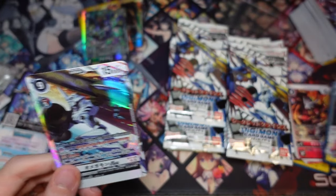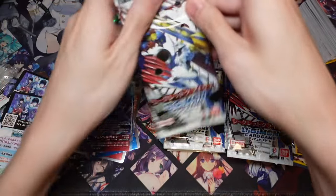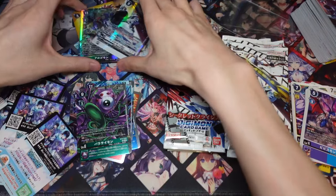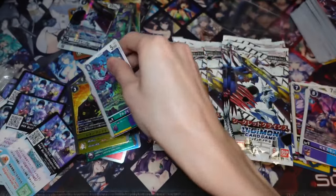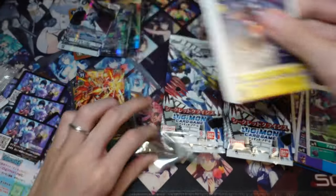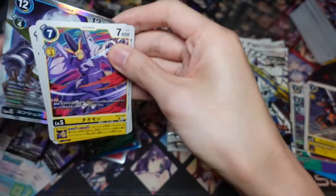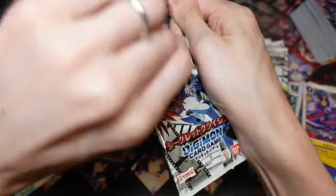We got the Omnimon Ace. Nice. They fought each other in the anime before. Okay. Alright, where was I? What was I talking about again? Another ancient Garurumon. Okay. Cool.